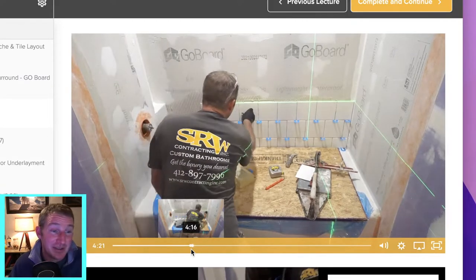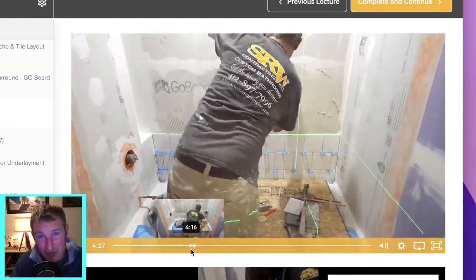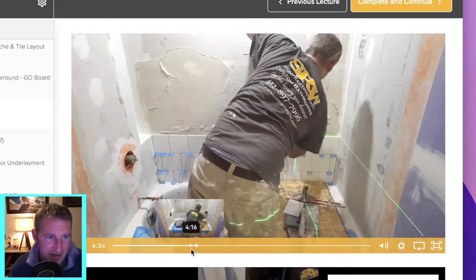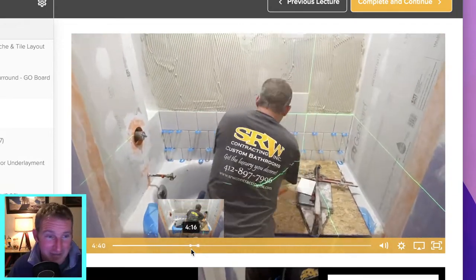Biggest thing here too is that you don't want that thin set that you spread on the wall sitting there too long. I would say if you waited 10 minutes, you want to scrape it off and reapply new thin set. You don't want it to skin over, because if it skins over, then you're not getting a good bond to the tile.